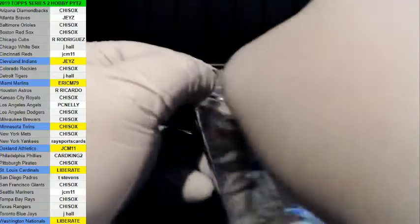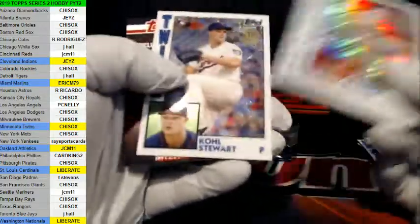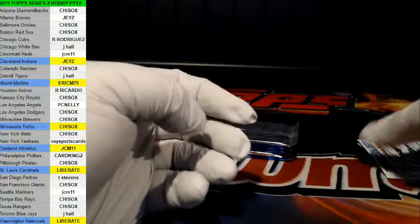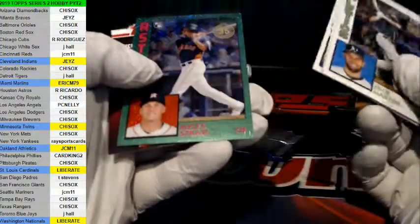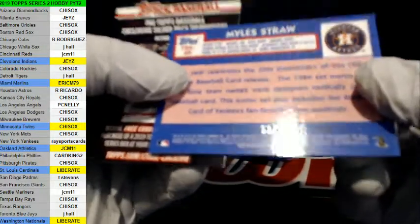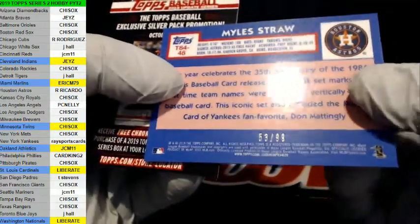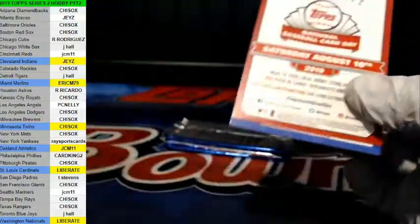No, like seriously, I'm not even making fun of him because he's fat. I mean, there's lots of fat guys in the league. He literally looks like someone that's been stung by a bee in the face. Chris Sale, Martini, Tellez, and Stewart. And I will make fun of Vogelbach eventually. Martini, Tellez, Stewart, and this guy, Miles Straw for the Astros, 53 of 99. That would only make me look stupid.